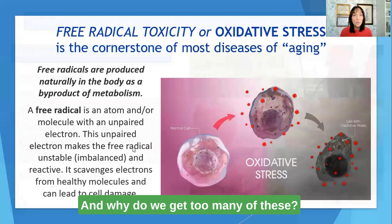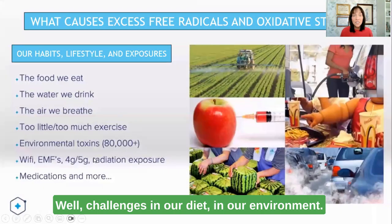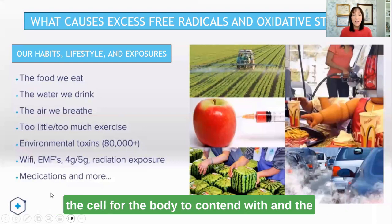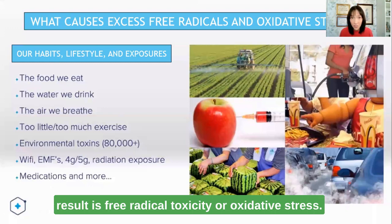And why do we get too many of these? Well, challenges in our diet, in our environment, all of these things can produce too many toxins in the cell for the body to contend with. And this is the result. The result is free radical toxicity or oxidative stress.